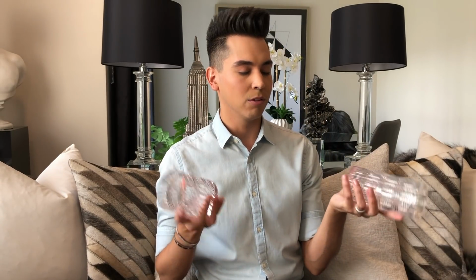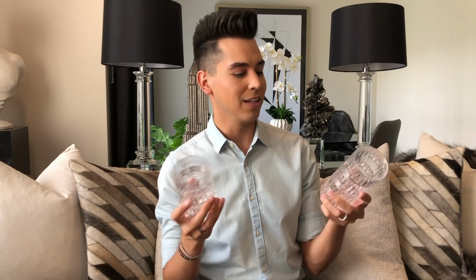The second item that I want to talk to you guys about are these incredible glasses. I didn't buy these on this trip, but I did buy these a while back, and they are the Ralph Lauren glasses. I know that these are obviously not meant to drink water out of, but I'm a little bit extra and I feel like I'm trying to elevate every element of my home, so why not elevate a drinking glass? These are incredible. They catch the light so beautifully.